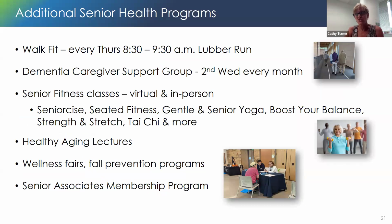We do have a lot of additional senior health programs. We coordinate the Walk Fit walking program. It's every Thursday from 8:30 to 9:30 at Lubber Run. It's a free program. We have a member of our senior health staff that is there. We do regular blood pressure screenings. We do birthday celebrations, lunches. So it's just a great way to connect, get some exercise, and of course, perfect for this time of year when it's 98 degrees out because you're able to walk inside.